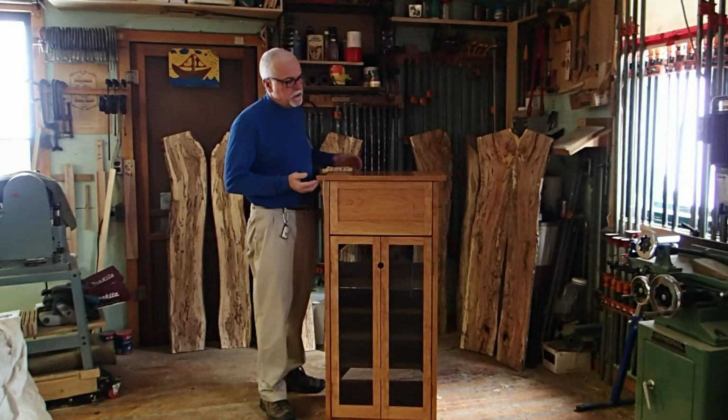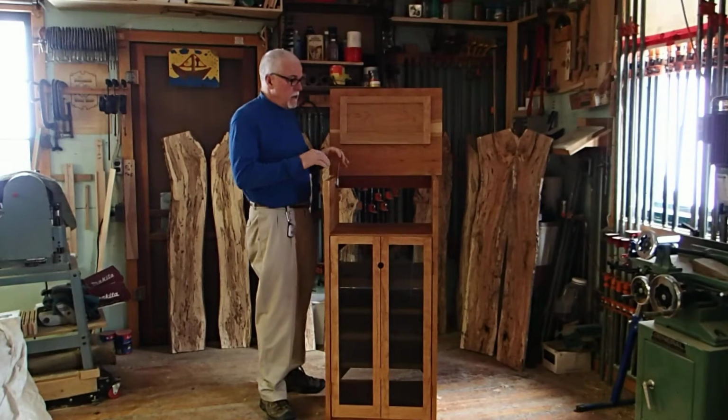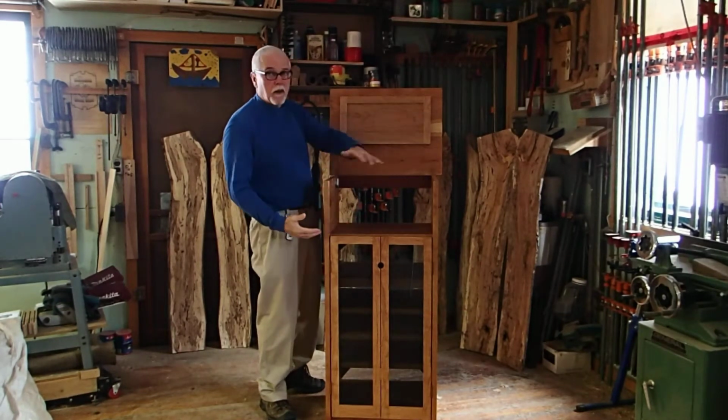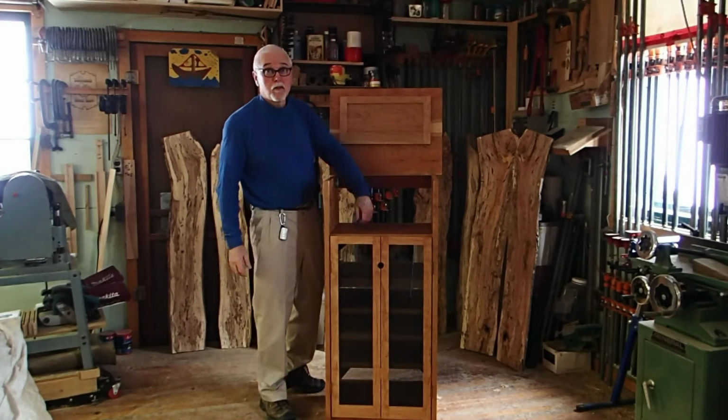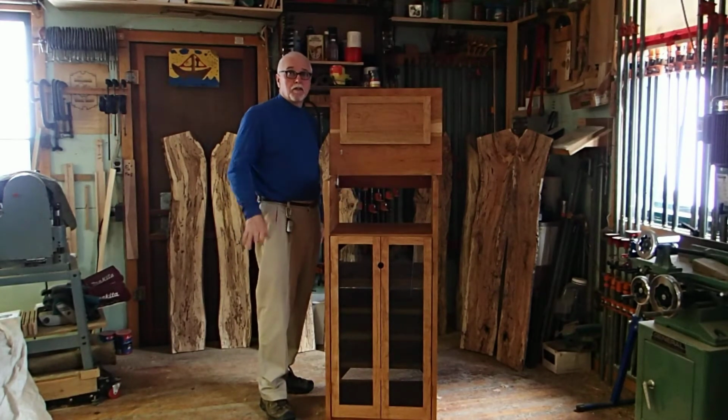The tube amp sits right in the top. When the top comes up, the front just hinges back onto the lid. That way the whole front's open, the top's open, and the back, as you can see, is open as well. That's the ample heat escape for what builds up in the tube amp.